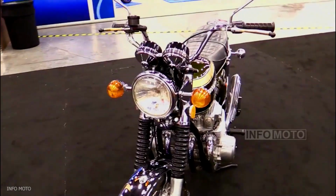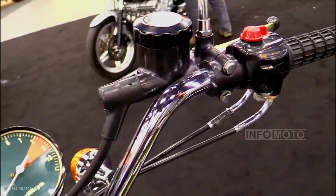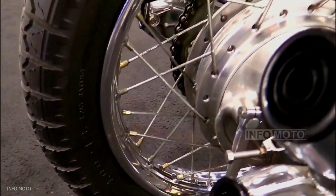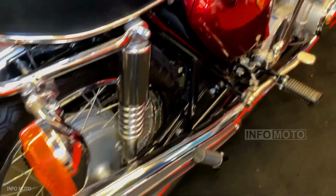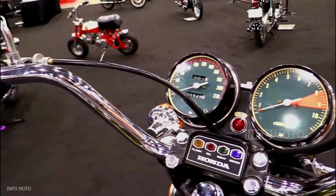The seat is plush, providing extra comfort on longer rides, and the wide handlebar layout offers easy steering control. Visually, it remains iconic, a quintessential 70s UJM, Universal Japanese Motorcycle, with the four-into-four exhaust and that recognizable badge on the tank. Parts availability is still relatively good because of the model's immense popularity.